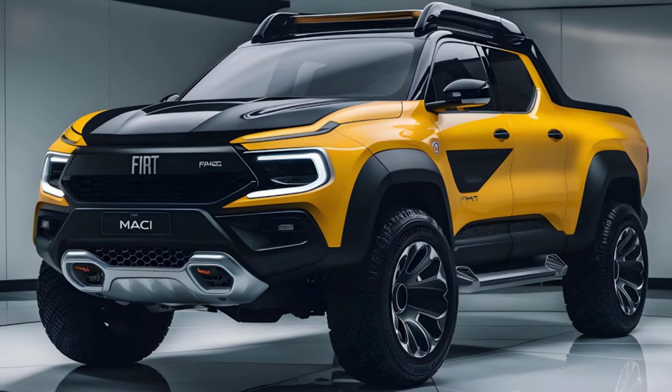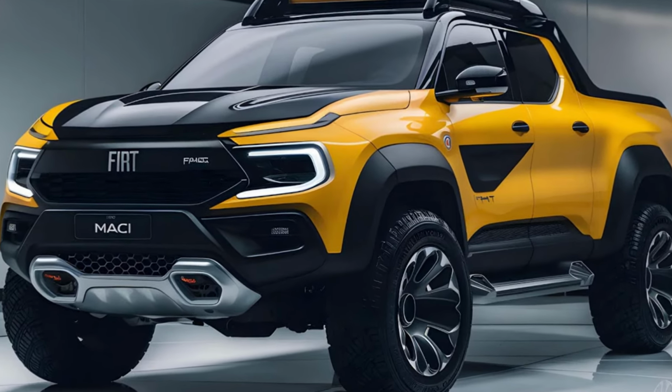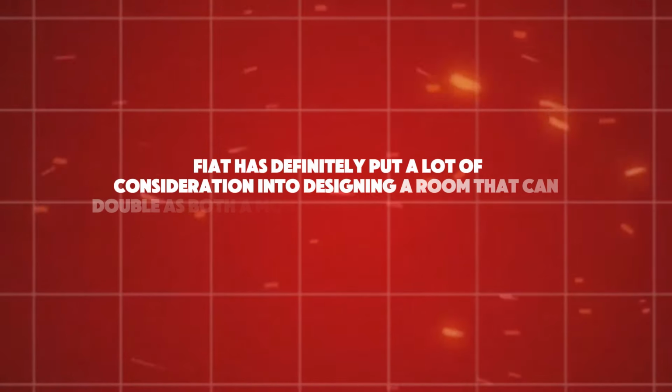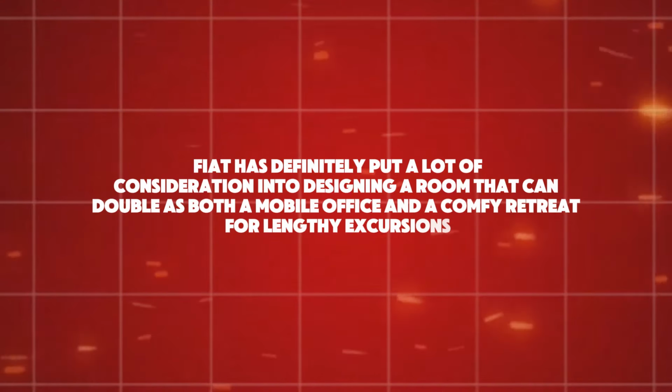Step into the 2025 Fiat Fullback, and you'll be welcomed by an interior that strikes the perfect blend of comfort, functionality, and innovative technology. Fiat has definitely put a lot of consideration into designing a room that can double as both a mobile office and a comfy retreat for lengthy excursions.